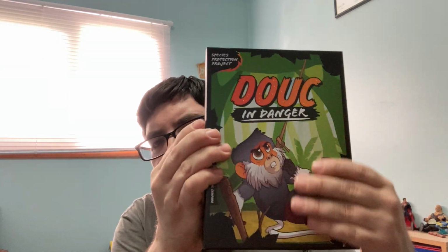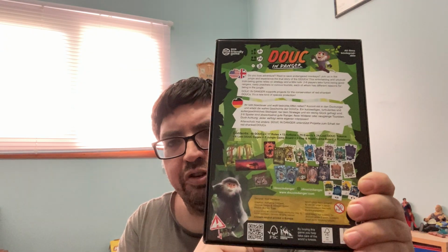And it's a real life kind of story about these monkeys. It's a bit of a trick-taking game, which is kind of cool. I didn't realize it was. But you're trying to save these endangered monkeys. And the whole thing is made very environmentally friendly with no plastics or anything like that. And they also donate proceeds to the conservation of these red-shanked douc langurs. So yeah, it's for a good cause. It's a cool looking game.